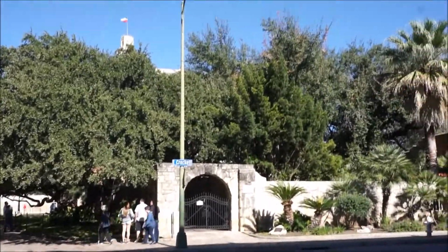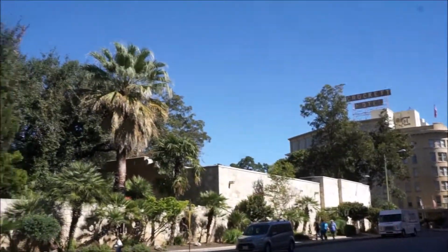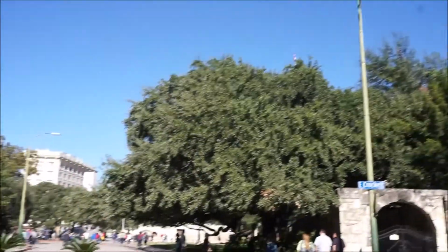Outside the Alamo. We saw the movie last night. Ooh, there's the Crockett Hotel. One star.